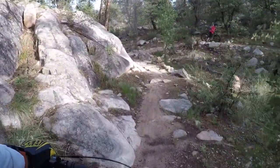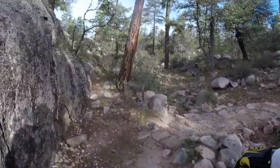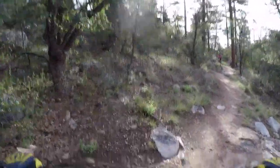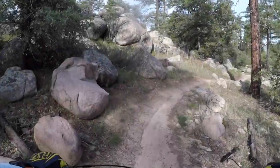Here's the first one I'm talking about coming up here. Right-hand turn, but it's really rocky and it's uphill right here. So you have to really, and the fall off there to your right is kind of steep, so you gotta watch that.